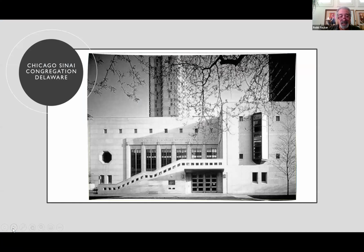Okay, Chicago Sinai Congregation has gone through many iterations from 1861, and in 1990 they moved from Hyde Park to west of Delaware Street, and this is where they are today. Next, please.